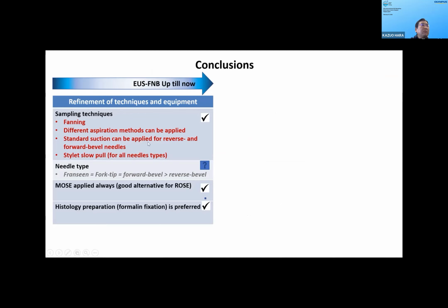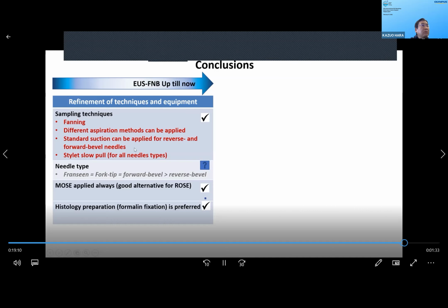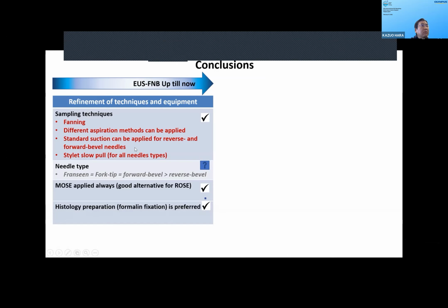Standard suction can be applied for reverse and forward bevel, but stylet slow pull can be used for all needle types. Again, I just want to emphasize that different needle types may require different aspiration techniques. The stylet slow pull can be used for all needle types, but if you're going to use forward or reverse bevel, a standard suction may be required.